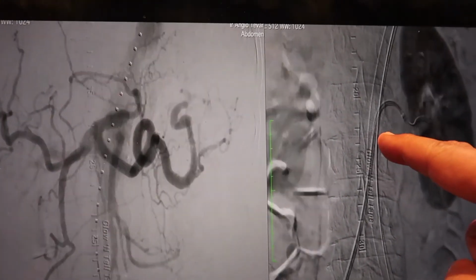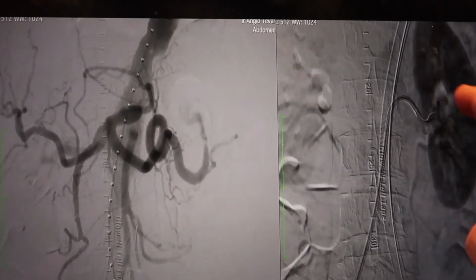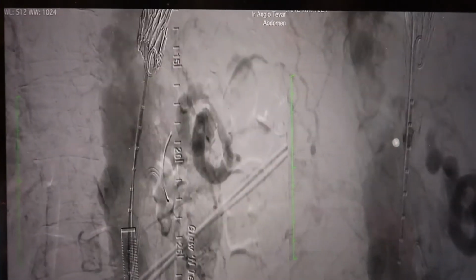We have to pass from the true to the false lumen into the left renal, because there was a dynamic obstruction here, to save the left kidney, and we parked the Aptos sheath over there. And then after that, we went on and we fired our stent under fibrillation of the heart.